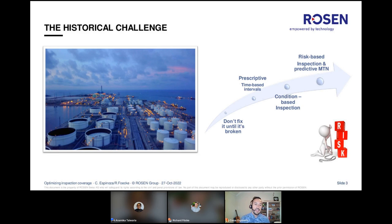So they said, let's do time-based intervals. Let's inspect this equipment the best that we can with all the technology that we had accessible at that time, and let's see what happens. The problem is that this approach worked fairly well for, I would say, a couple of decades, and then became unfeasible because of budget constraints, and operators started to be under financial pressure to deliver better margins to their businesses.